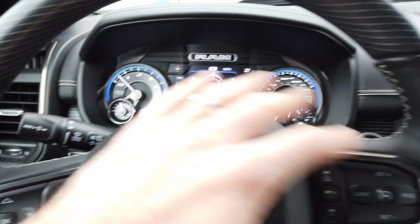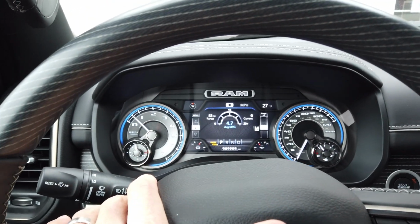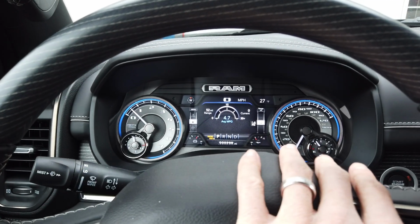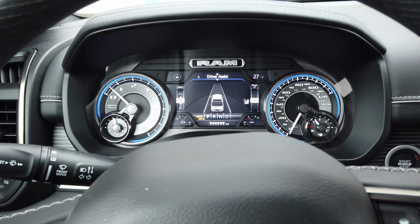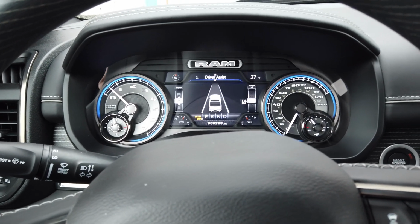All right, let's go over here to the steering wheel and dash. Really innovative, modern looking gauges there, as you can see. It's got your pretty standard stuff. You got your gas gauge, speedometer, RPM, coolant temperature. In the center here, there's a lot of different screens you can go to. You can check your fuel mileage. You can check the level of the truck.